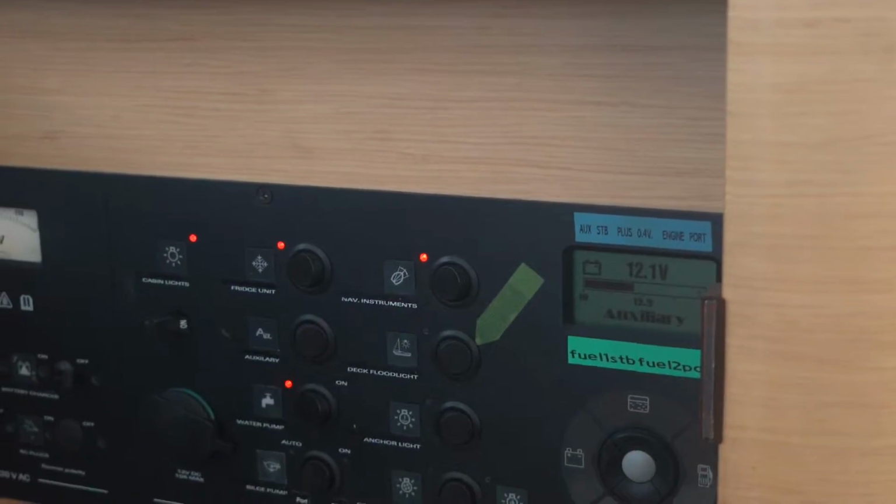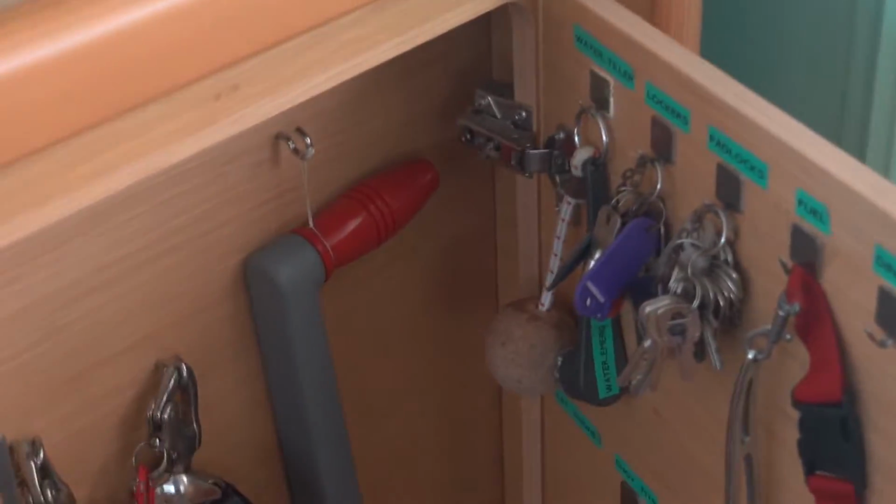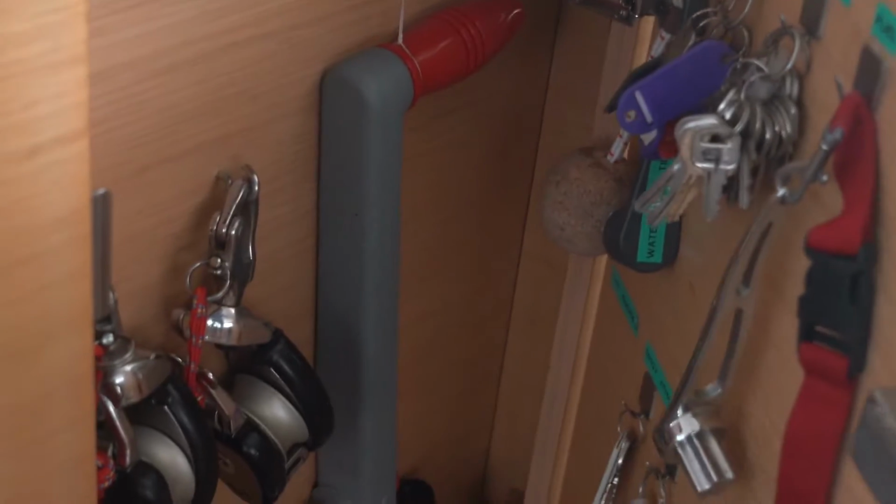Just looking over here, we've got the electrical panel. That has the controls there for the generator. You can see that. All really nice. And here's a cool little feature I just learned about. The key locker right there. We've got our couple snatch blocks, winch handles, and all the keys just stored right there. Really kind of a cool, convenient spot for that.